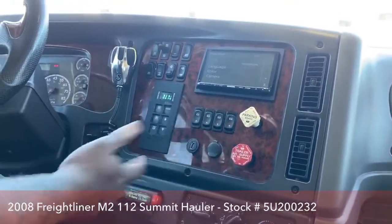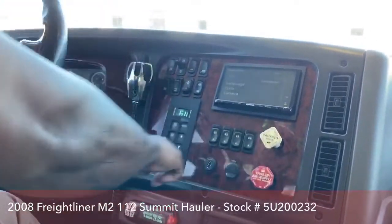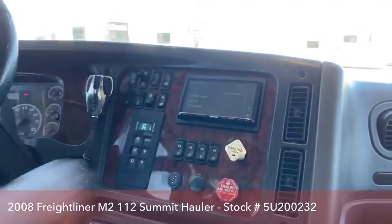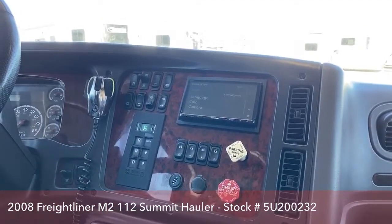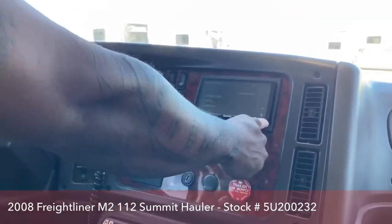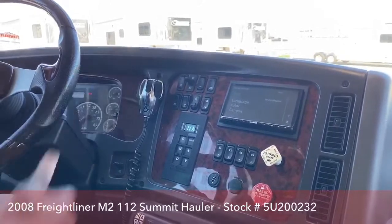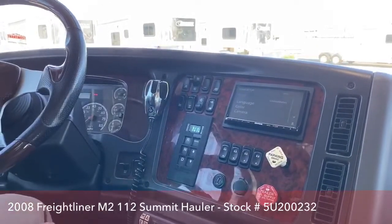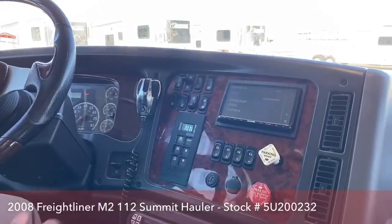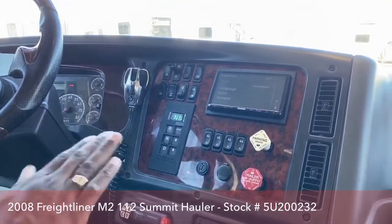So to drive, all you have to do is press the D for drive, and then release the air brake. And to park it, you put it in neutral and then pull the air brake. So that's a quick tip: because you don't have a parking brake, neutral is park, and you pull in the air brake to allow it to stop.